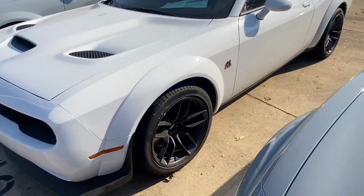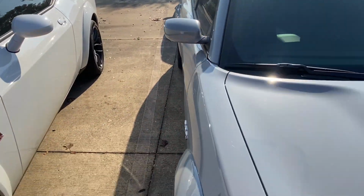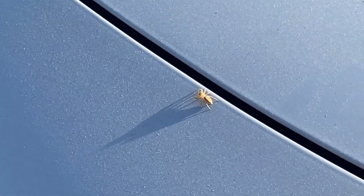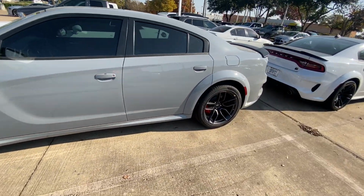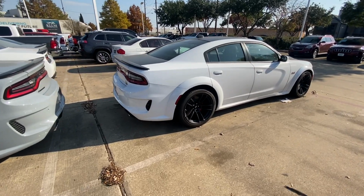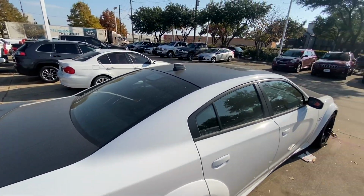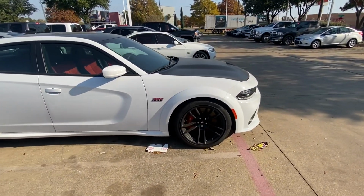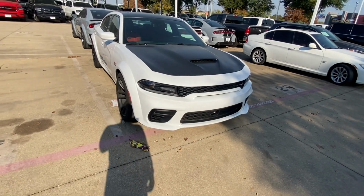Wonder how much they want for the Challenger. $54. Big ass spider right there. And the Texas spiders. I ain't gonna lie, this white Scat looks good though. Looks better than all of them. Got the black trunk, the black top, black hood, the red seats. Dang, sweet.